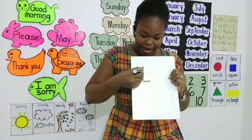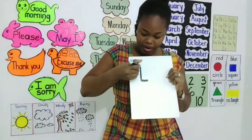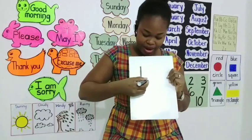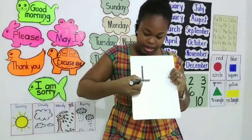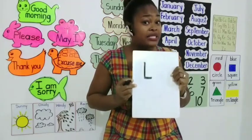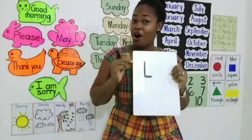Come straight down. Slide to the right. Come straight down. Slide to the right. To write the capital L. Now, it's time to write the common L.